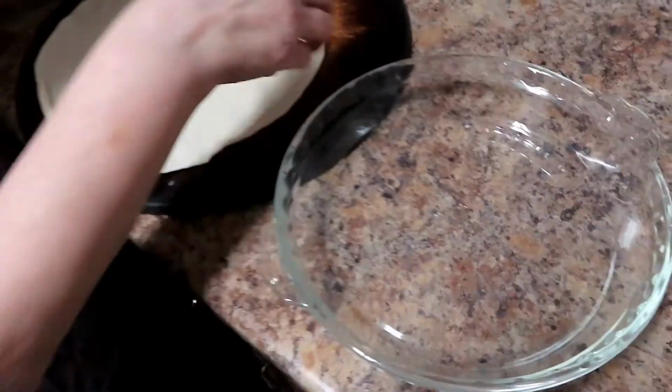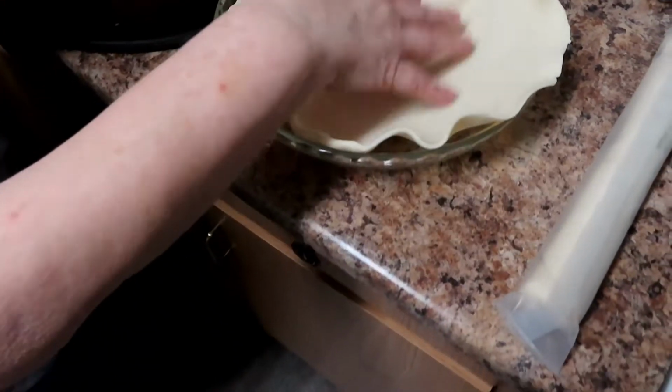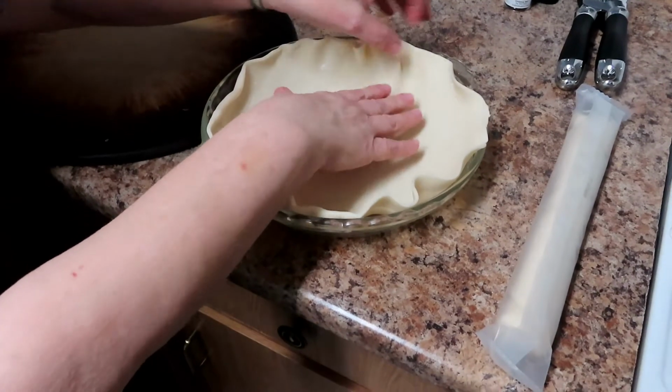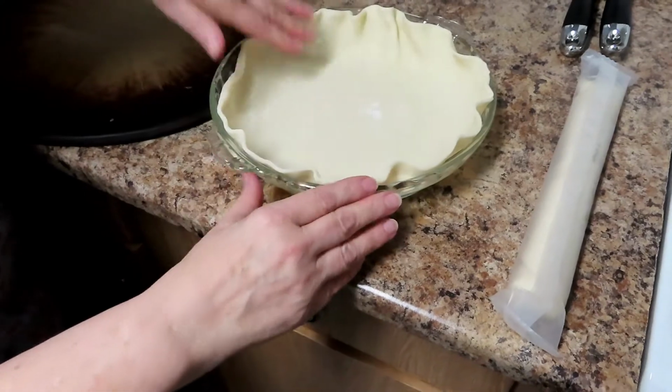So right now she's just going to be taking this. Do we have to butter the dish or anything? No. So she's just going to place it in here. It needs to have some attention to it, but for right now, we're just going to let it get room temp.